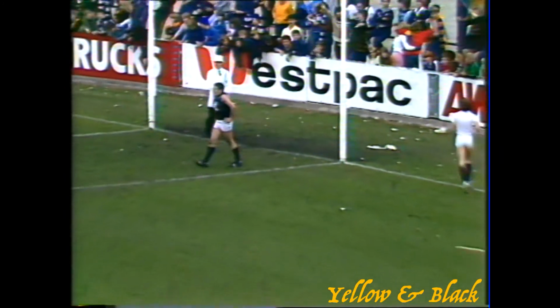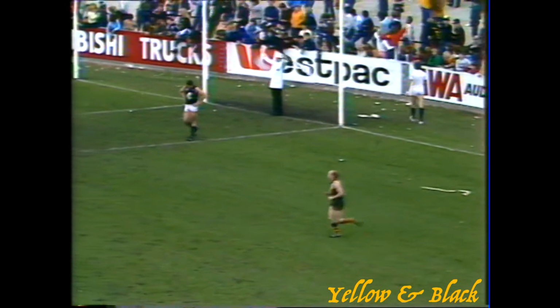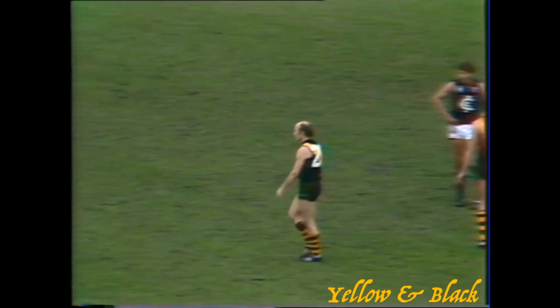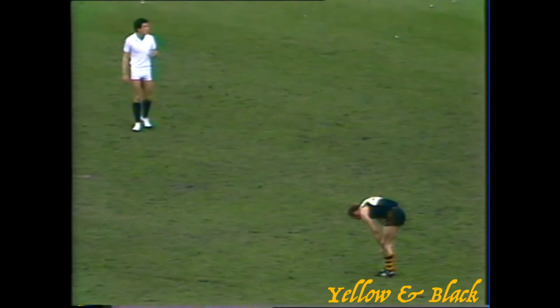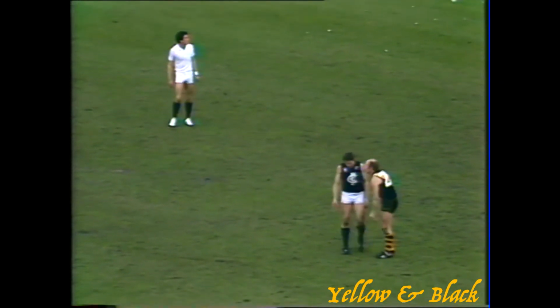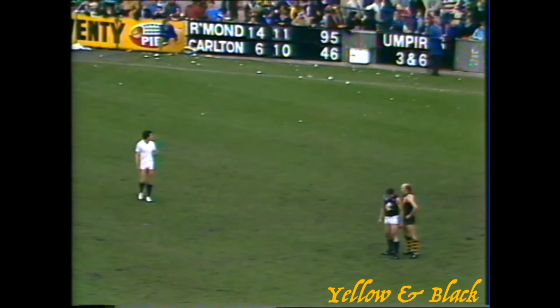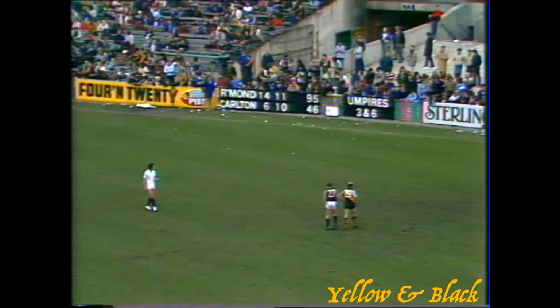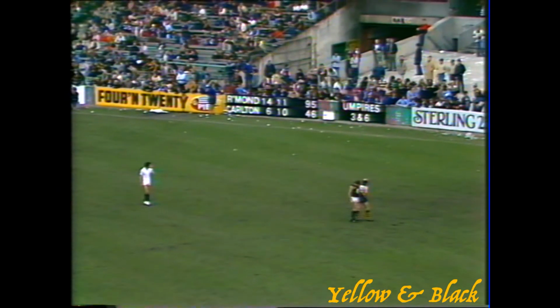Great play, Dale Weightman. And Richmond streams further in front. They've moved on to 14-11-95. Carlton remains 6-10-46. Well, I thought in the first 10 minutes or so of the third quarter, which we're watching, that Carlton was starting to come back a bit, Peter, but then the Richmond players, realising that Carlton was starting to improve their game, have fought back tenaciously and have increased their half-time lead, which was 43 points. They've increased that to 49 points, so Richmond are moving away from Carlton again.